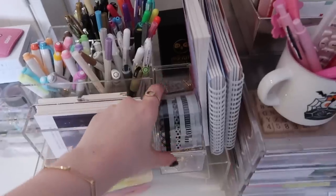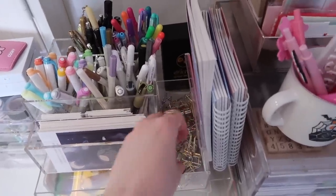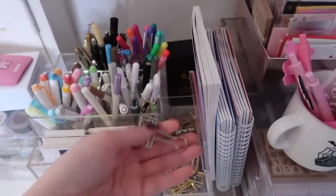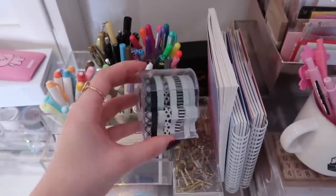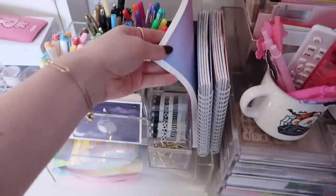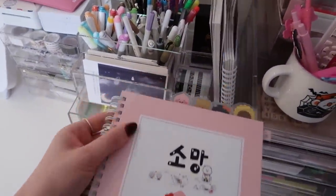I have this little thing of heaps of, oh my gosh, I forgot what they're called. They're not paper clips, but you know, clips. So yeah, I have that. And then on top, I just have this thing of some washi tape. And then here, I just have some notebooks. These are like my Korean notebooks. So I use these notebooks to study Korean.